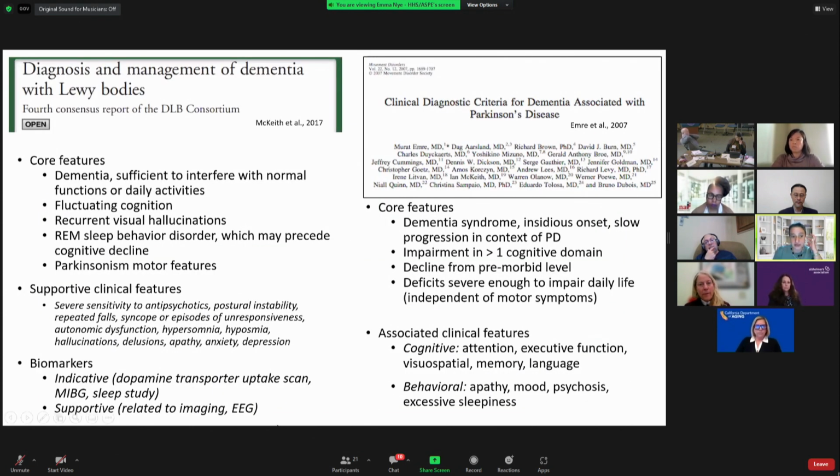Okay, so these are the criteria by which DLB and PDD are diagnosed. I'm not going to go through these, but just to mention that there are core clinical features that highlight the presence of dementia and related important clinical symptoms like fluctuations in cognition, hallucinations, REM sleep behavior disorder, where people may act out their dreams at night when they're supposed to be sleeping, as well as Parkinsonian motor features like tremor, slowness, trouble with gait and balance, and so forth.